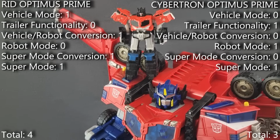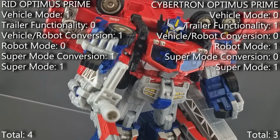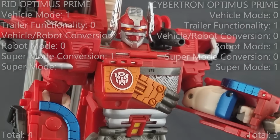Honestly, if we're going purely off nostalgia, I'd probably pick Cybertron Prime. Perhaps it's also a bit of new toy bias, as I'm writing this a lot earlier in the play cycle than I would normally, but examining each individual factor, I cannot deny the scoring.